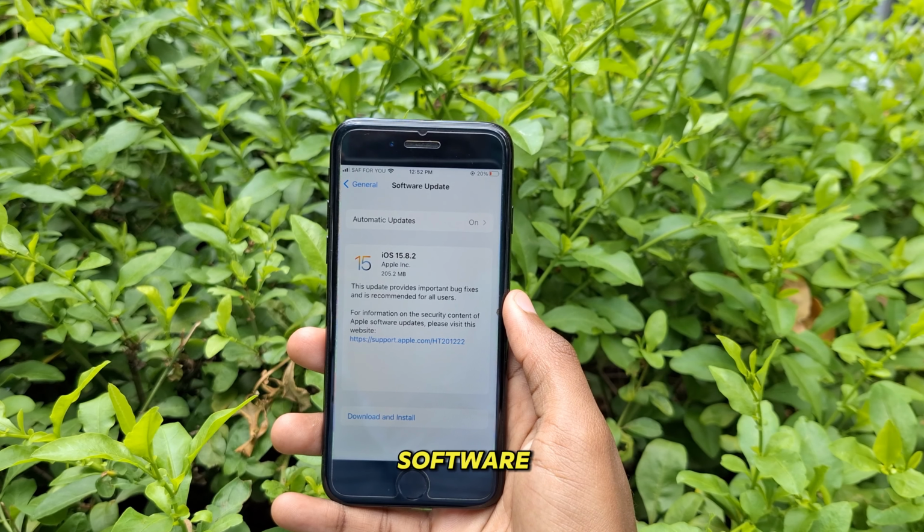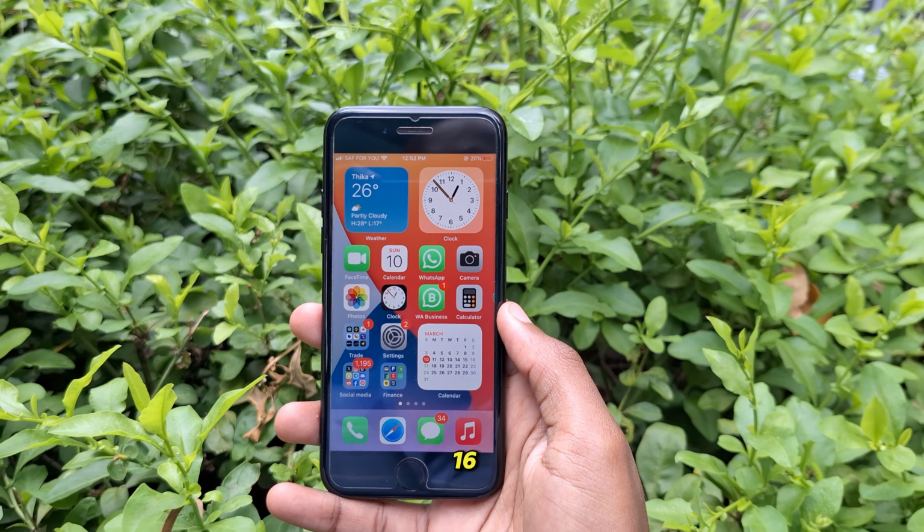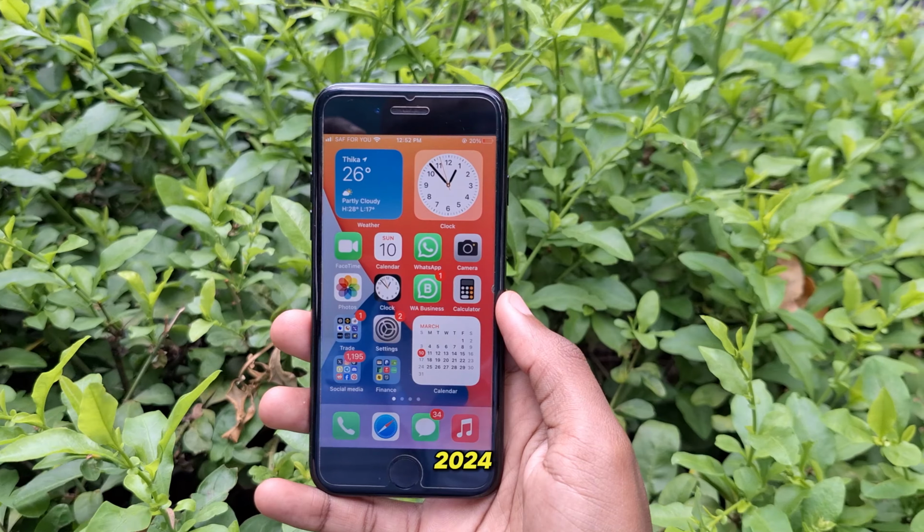Its latest software update is the 15.8.2, but not the 16. Stuck with the iOS 15, is it still worth it in 2024? Let's take a look.